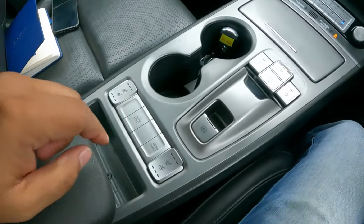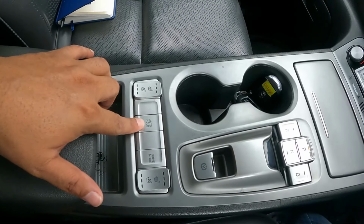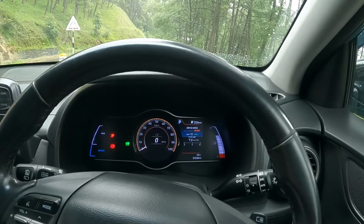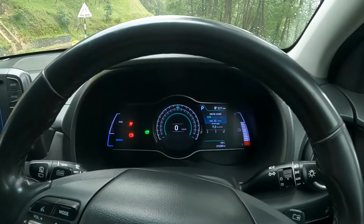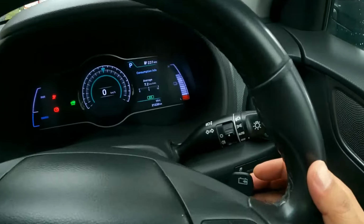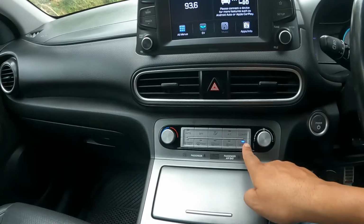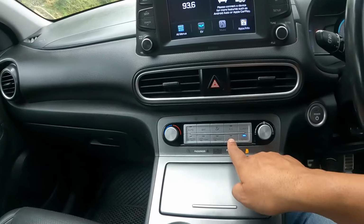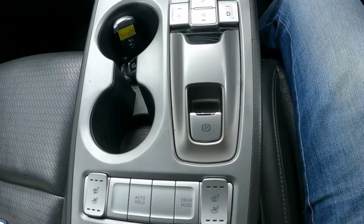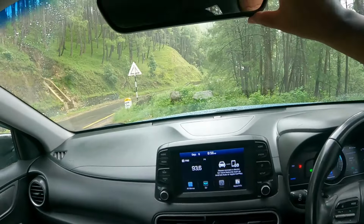This car also has seat ventilation here for both front seats. You also have auto hold function and drive mode selection from here. The drive modes are comfort, sports, and eco. There are three modes in this car. I usually drive in eco mode. And for shifting the regeneration, you've got the paddle shifter kind of thing here. So many keys, climate control keys, AC on-off keys, these all are available in this car. You've got electronic parking brake, EPB here, music system, electronic chromatic mirror.